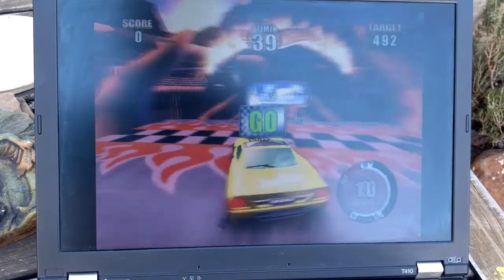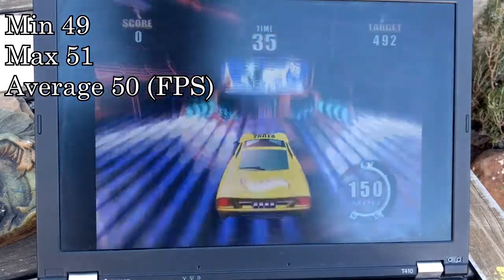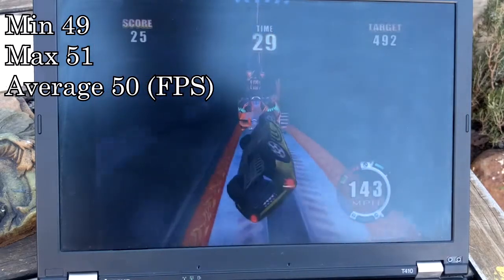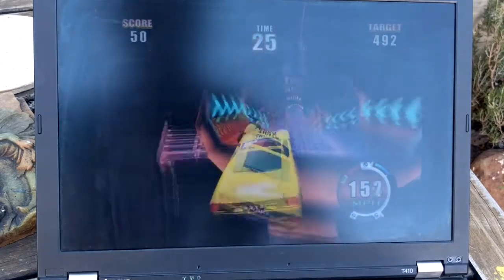Next up, Minecraft won't even run. I then picked up my old favorite, Hot Wheels Stunt Track, and that ran beautiful. We saw a minimum of 49, a max of 51, and an average of 50 FPS, which considering for its day, it's still pretty good.